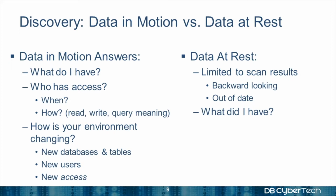In contrast, seeing only data at rest is, by definition, backward-looking. It's predicated upon knowledge of your physical database infrastructure, but how do you scan what you don't know exists? Not to mention that scanning is invasive, often detrimental to performance and reliability, and expensive. Worst of all, scanning data at rest simply cannot tell you how your high-value data is being used. Next slide, please.